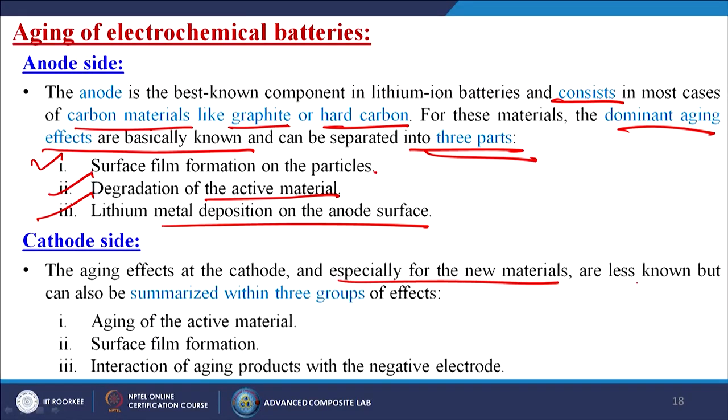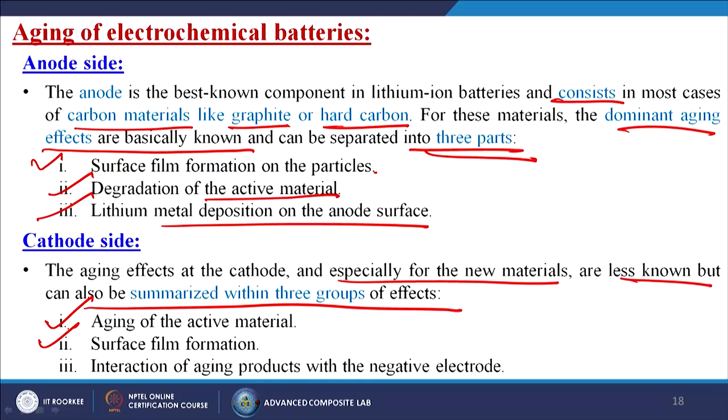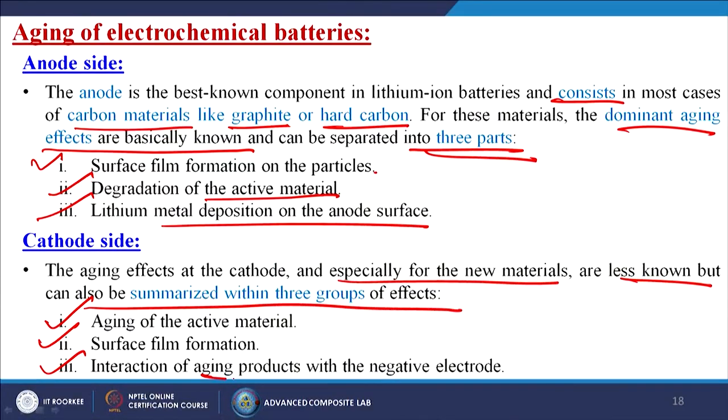Then if we talk about the cathode side, the aging effects at the cathode, especially for the new materials, are less known, but can also be summarized within three groups of effects. What are those? Aging of the active materials, maybe the life of that particular material is not too high, so the material itself can degrade after a certain time. Surface film formation, the same problem as the anode, that there is a layer formation on the material surface. And interactions of aging products with the negative electrode. These are all the drawbacks.